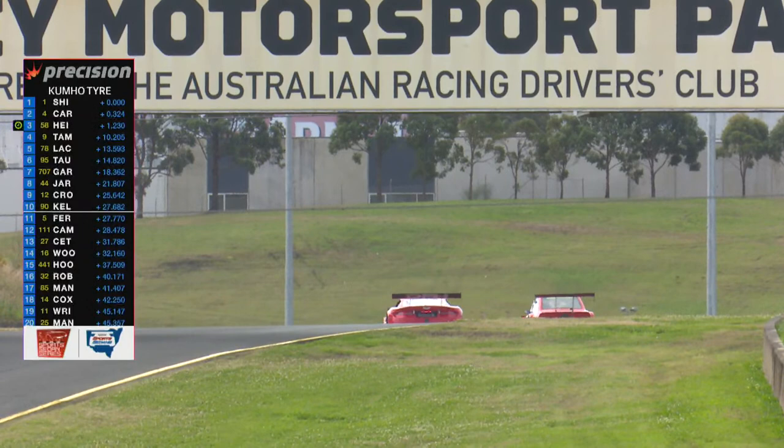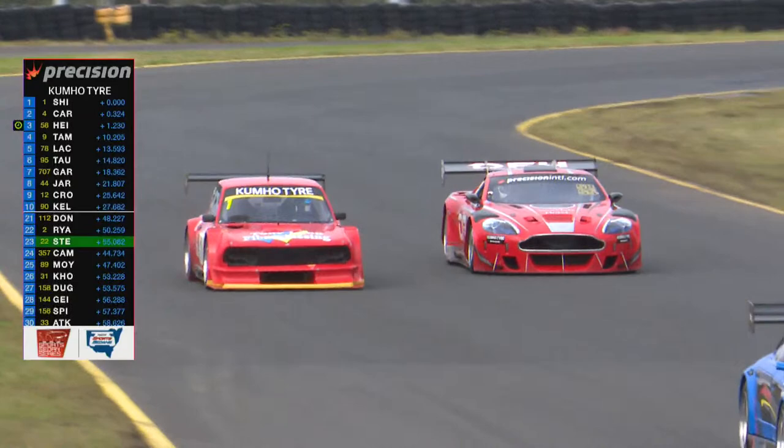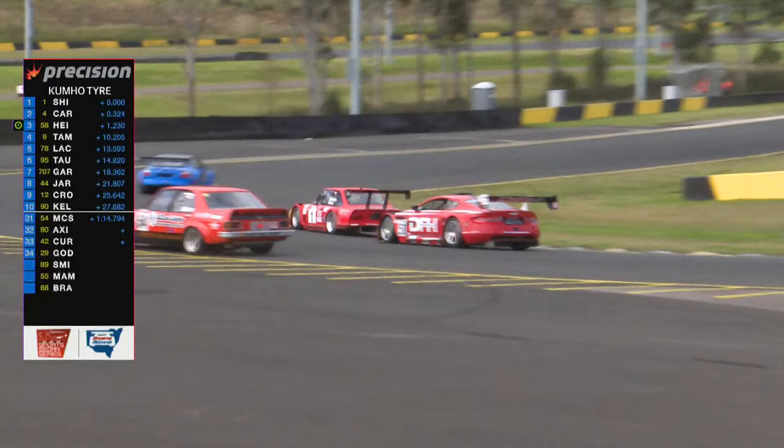So now it'll be on here, down to the hairpin side by side. They're still side by side. Heimgartner is not giving this one away.